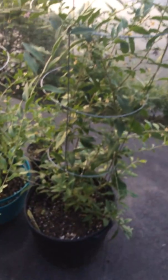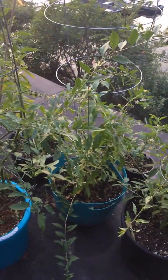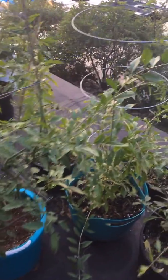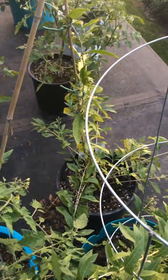I like the way that tastes. It's a really good tomato. Here's a couple of goji berry plants. First time I've tried growing these. Was lucky enough to find them at the County Line greenhouse.